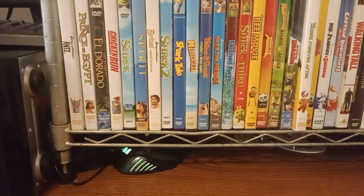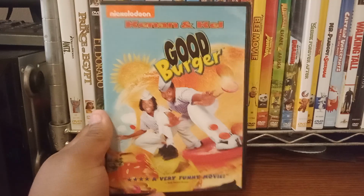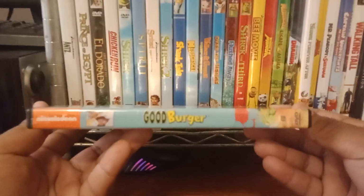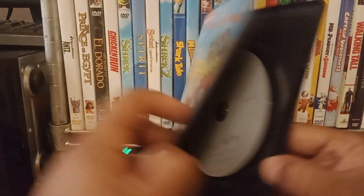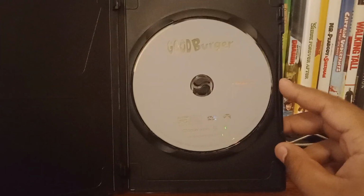So bear with me. The first one we have is Good Burger. This DVD initially came out in 2003. The movie initially released back in 1997. This is a reprint from 2017, I presume for its 20th anniversary. As it is, you're gonna see this very often.